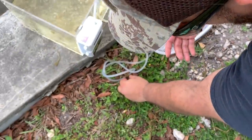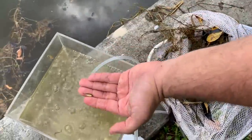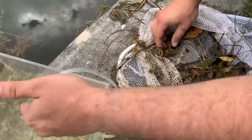Oh! I found them. I found them. We're gonna go ahead and hurry up and put him inside. Oh, that was really scary. Here you go, buddy. You saved him. Ooh, I did save him. I've never seen a cichlid like that before.